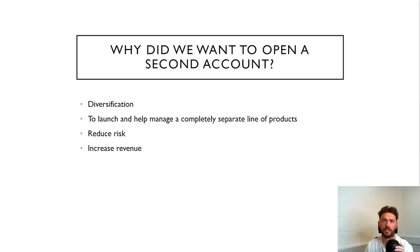So why did we want to actually open a second seller account? Number one, it was diversification. According to research and bits and pieces I saw online, if you've got an Amazon account and you get approval to open a second account, Amazon will consider that a completely separate business. Now, I can't say that for definite, but that's what most people are saying online. So we wanted to launch a completely new line of products to increase our revenue, to reduce our risk in case we had any issues with the first account. So we decided we wanted a second seller account. Those were our main reasons really for wanting one. We've now had one for well over a year, and it's turned out to be a very good business decision.